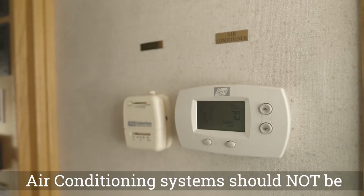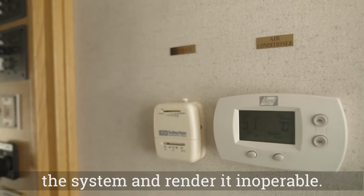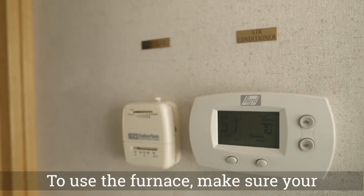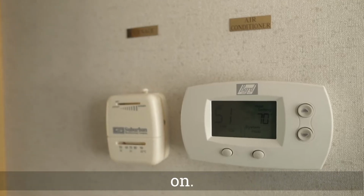The air conditioning system should not be set below 70 degrees, as this could freeze the system and render it inoperable. To use the furnace, make sure your propane is on and the furnace breaker is on.